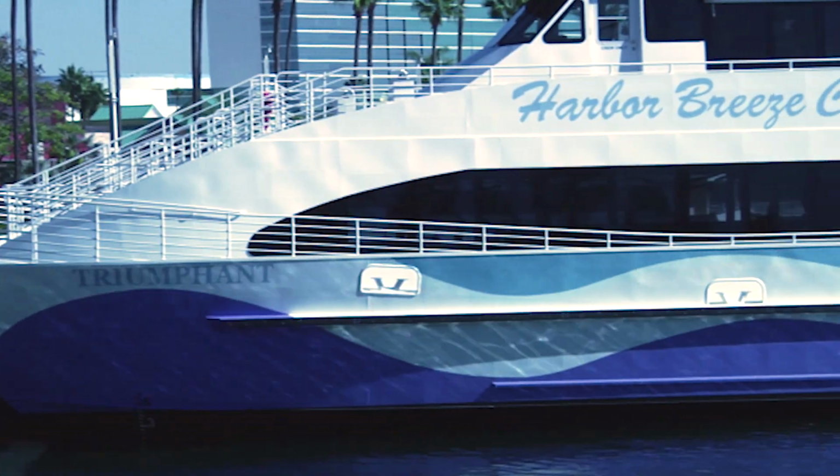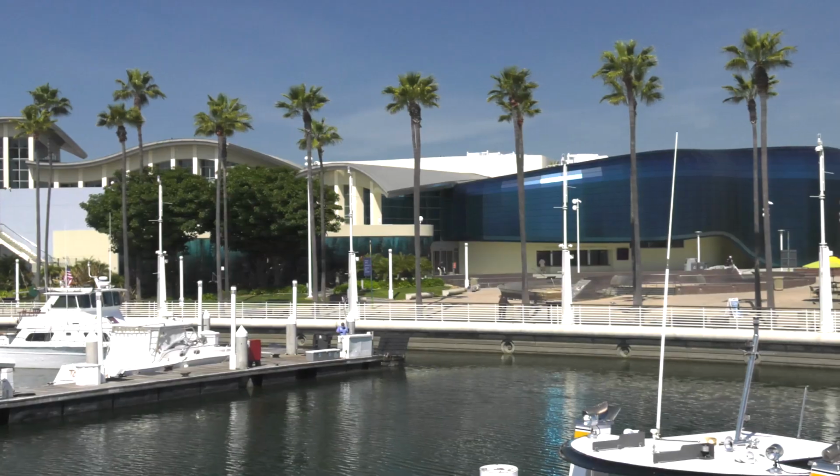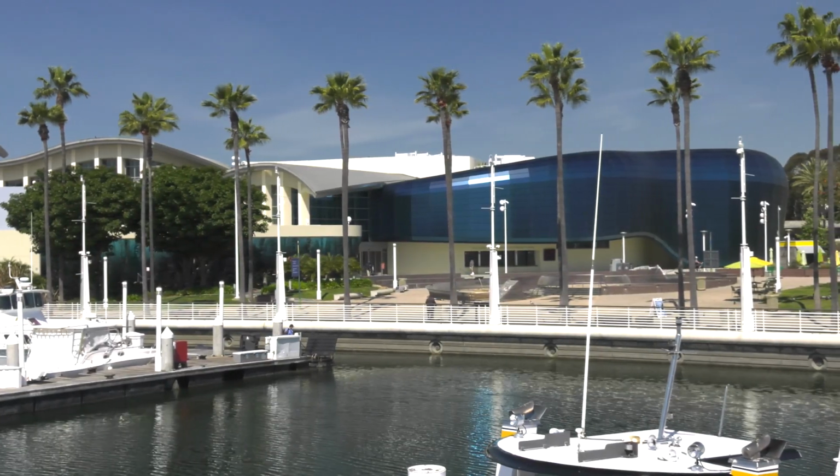We're on board our boat today with Harbor Breeze Cruises. We're going to take you on an urban ocean cruise. The urban ocean is the space right next to our coastline here that we use for so many things: for commerce, for recreation, for all sorts of businesses, including Harbor Breeze Cruises and the aquarium. We're right along the waterfront.